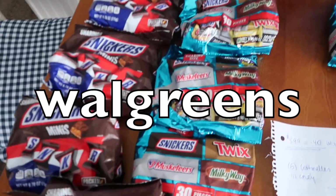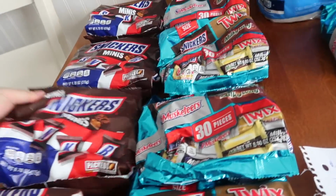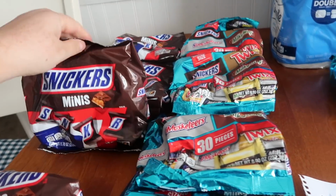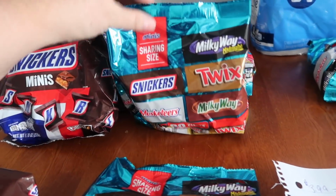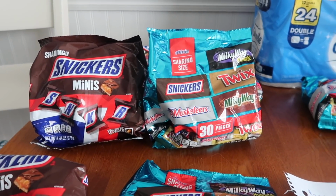Okay, so if you can head out to your store ASAP, this is a deal I would be on the hunt for. So it is on these Snickers and these variety bags of candy. So it is these little sharing sizes.